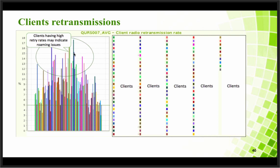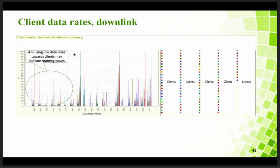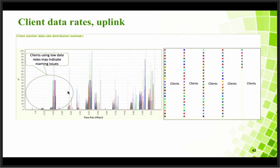So retry rates and data rates are great indicators, showing whether the client is being served well over the radio. These are the data rates for the same. So you can see there is a good accumulation here at the high end, but still a lot here at the low end, indicating that the connection may be weak. So this is the downlink, and this is the uplink. What the clients are using when they are sending data up.